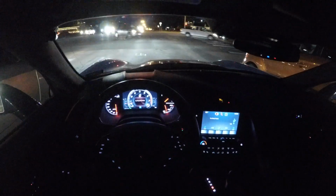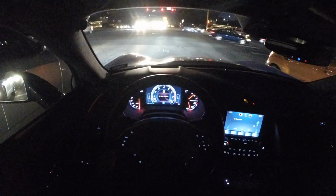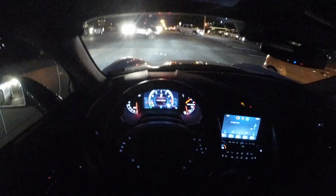But yeah, this is an 8-speed automatic. At the time he got that, I thought it was a great transmission. I still do, don't get me wrong. But yeah, if I were ordering a Corvette, I would get a manual. I just recently fell in love with manuals more than I ever have been, going back to back with two different manuals. But this 8-speed's perfect.